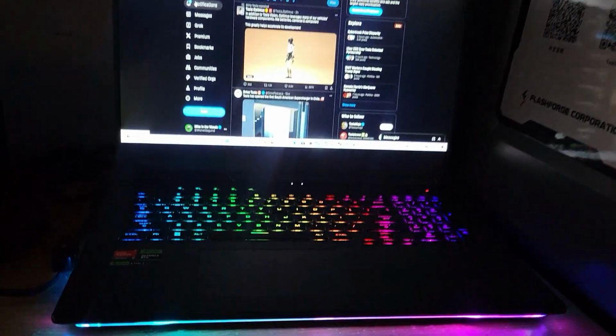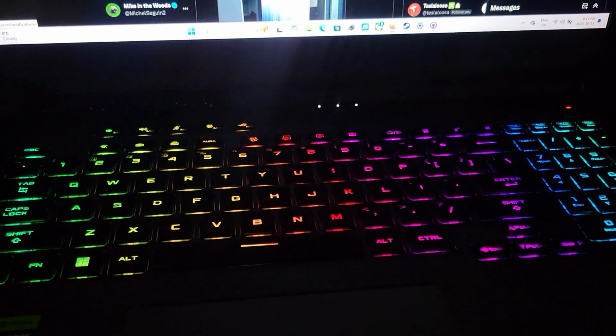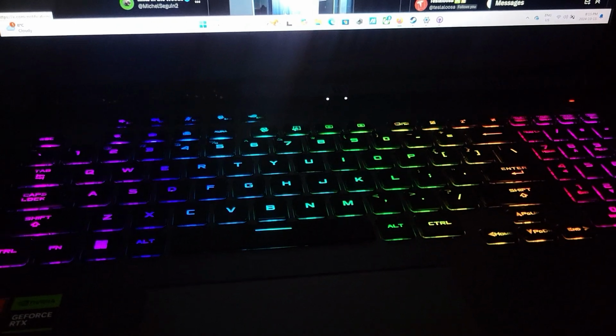It has a RTX 4070 as the GPU, a Ryzen 9 CPU. It's got 32 gigs of RAM and a 1 terabyte solid state drive. I've literally only had this thing for maybe a week. And so having this thing will let me actually edit videos and upload videos on the go. This is my baby.